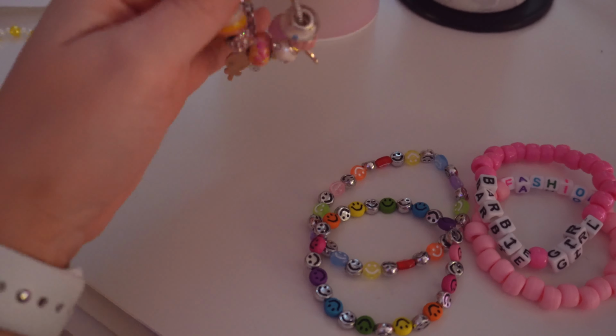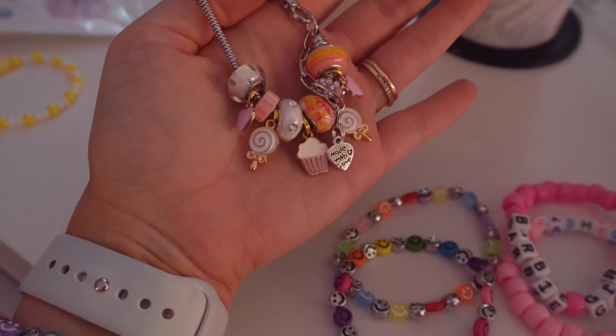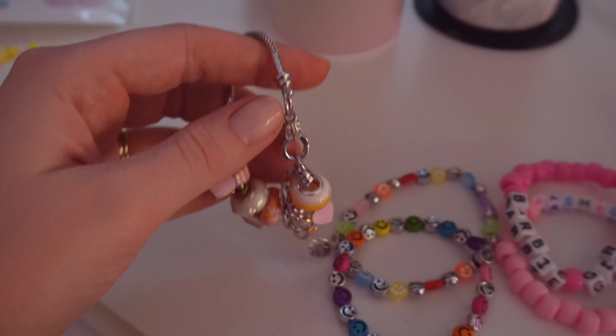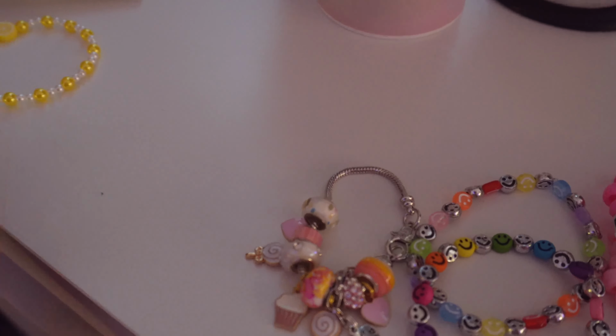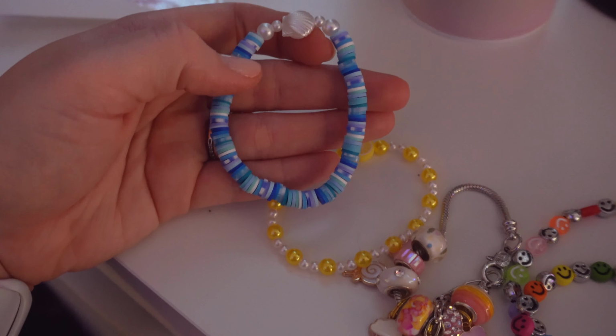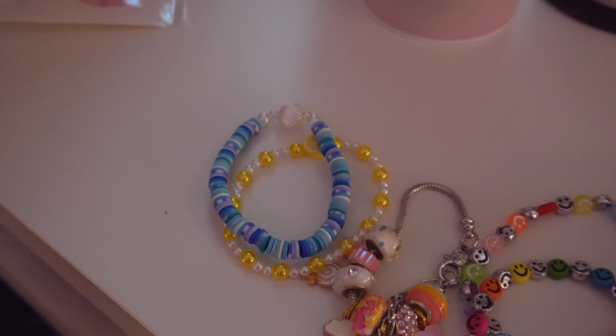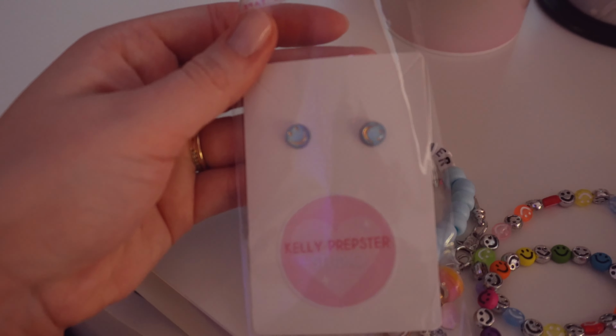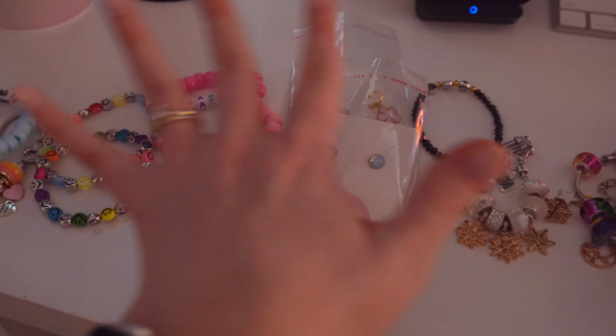She ordered my cupcake cutie, and I just am obsessed with how sweet and cute this one is. It's got the little made with love, and I knew the name of it immediately when I saw this charm. Chilled lemonade is another bracelet. The shell blue summer one, and then also the summer blue pony bead bracelet, along with these little blue smiley face post earrings. So we're gonna package all of this up.